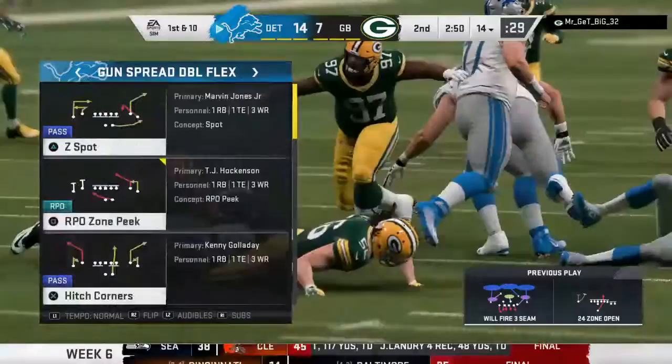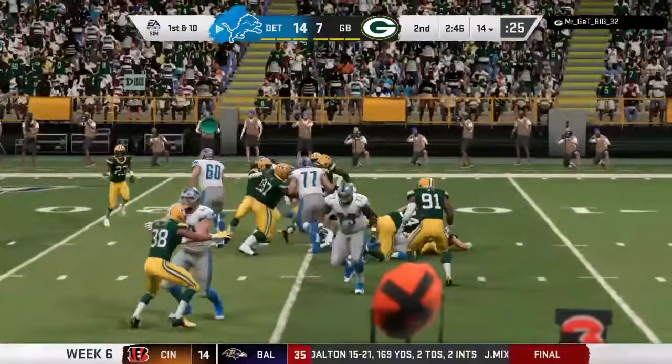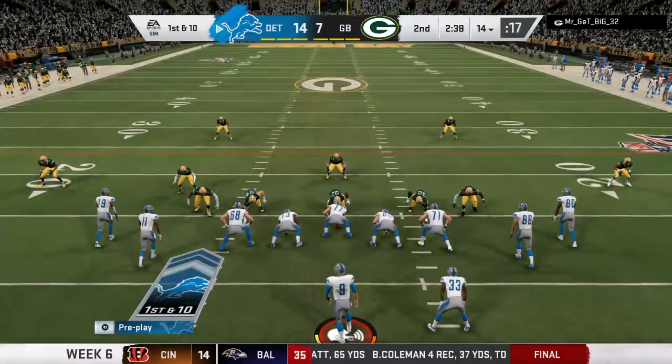Look, I'm a little bit Neanderthal, okay? I love this. No exotic formations, no misdirection. Just line up and run the darn ball, pick up the first down. I love it. Yeah, third and short, that's what you're supposed to do. Like you said, old school, smash mouth football.